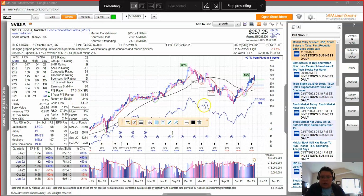So 77 times is quite high compared to the standard, I think. Like he said, 30 to 40 times seems to be the average before the rise of a stock price move. But this is already way more than 30, 40 times. So it's really expensive already if you look at just PE.